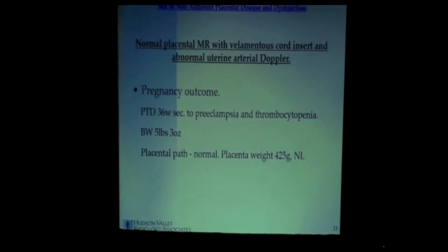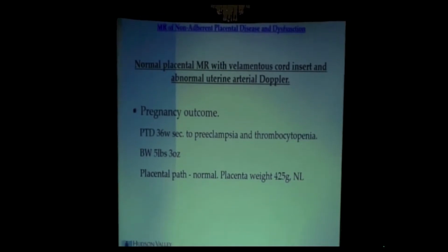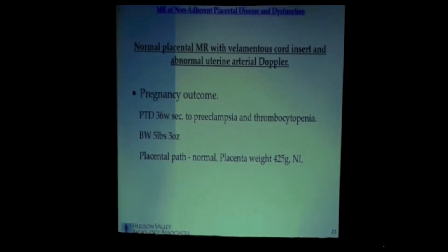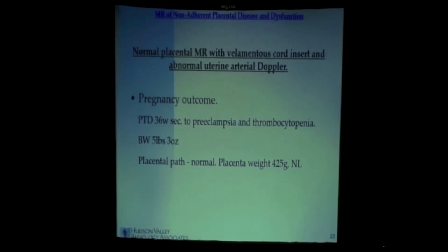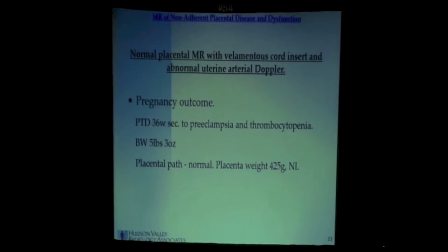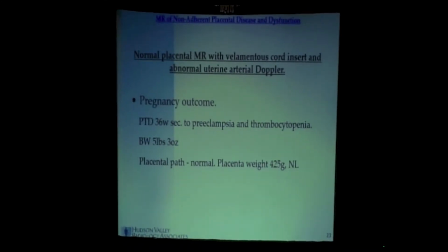Normal pregnancy outcome here. Preterm delivery at 36 weeks due to preeclampsia and thrombocytopenia with normal community hospital placenta pathology report. This was not sent to a pathology specialist.